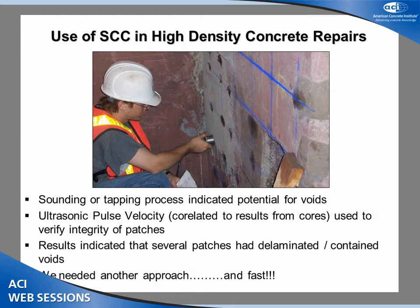Now, sure enough, when it came to verifying the quality of the patches, the procedure that was set up was first to sound or tap the surfaces, as Shelley described earlier, with the rebar or hammer, and to see if there were any hollow spots. Sure enough, there were. We also had ultrasonic pulse velocity testing performed to see if there were any voids or delaminations. Sure enough, there were. Most of the patches were rejected. We had to go to Plan B. And we had to go in a hurry. Our project was in severe danger at this point.